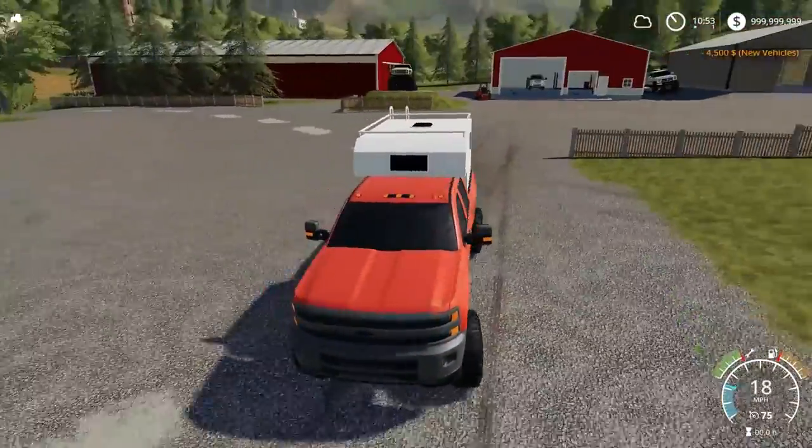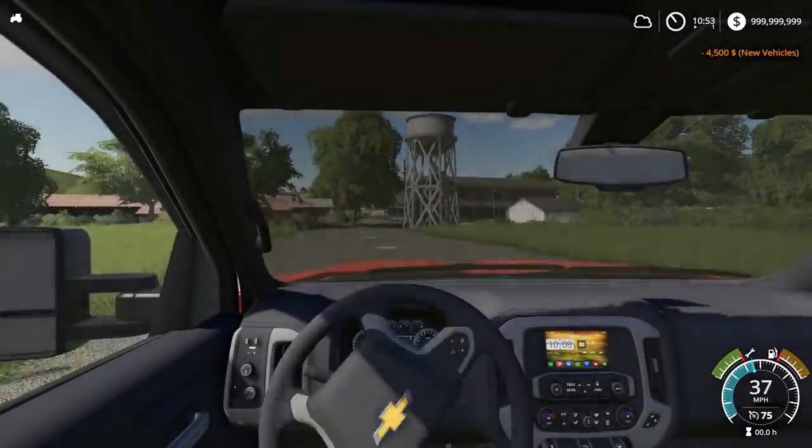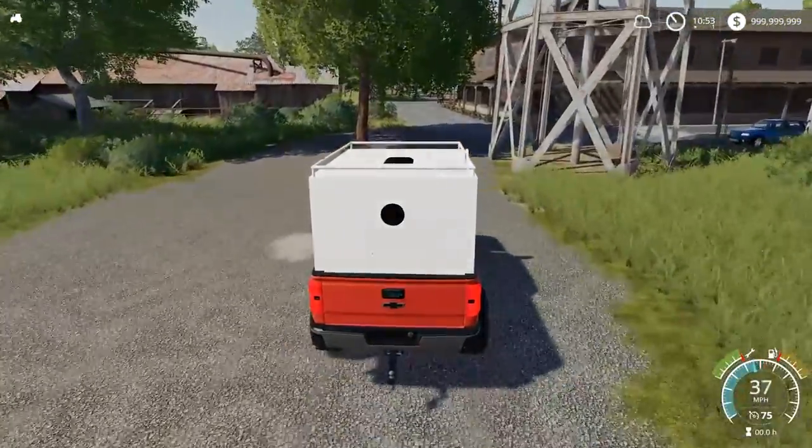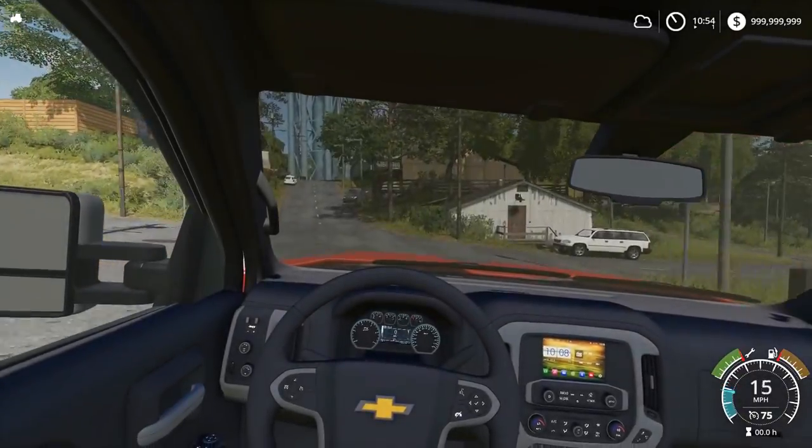Could I put it like... I don't know. I want to make it stand out a little bit. Okay, we should probably drive on the right side of the road. We'll head up the hill and pick up this trailer. Okay, we're actually going to stop at the stop sign.